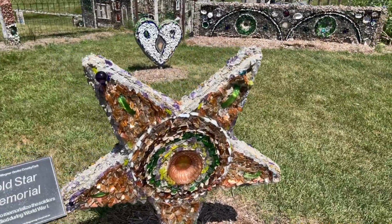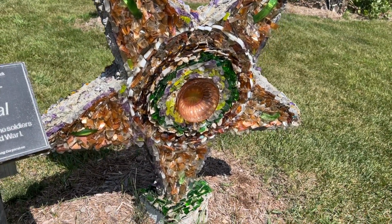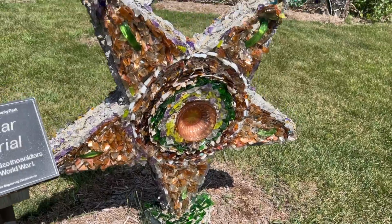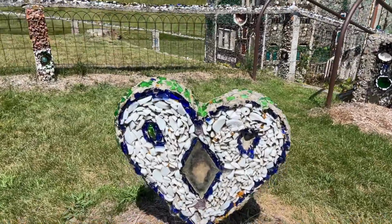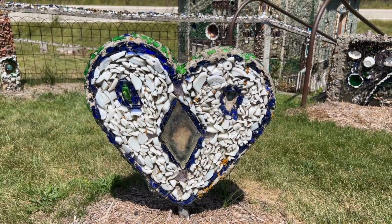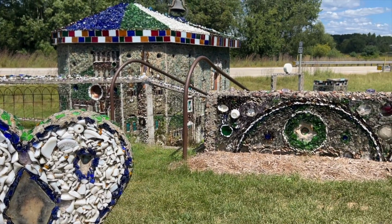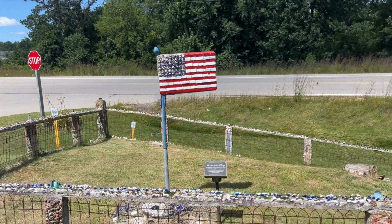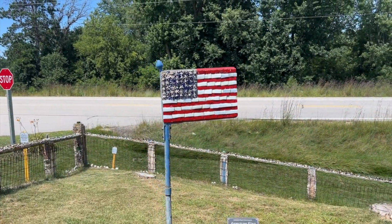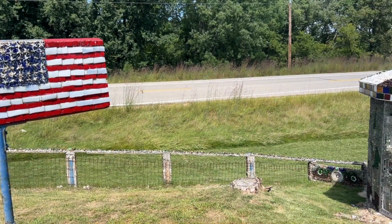It's really cool to look at these pieces up close though. You really see the detail of the broken glass and pieces of ceramic just stuck in there, even some marbles. There are a ton of sculptures to get through and a lot of areas just to take looks at. I see this staircase over here though, and I want to see what's down there, but first look at this American flag. It is made entirely out of ceramics and glass. Beautiful.